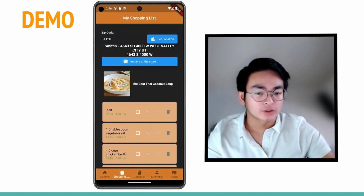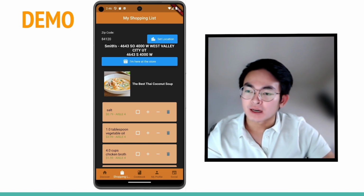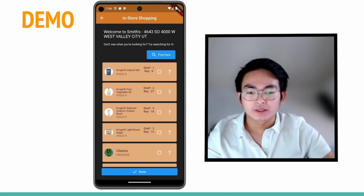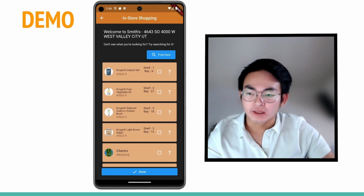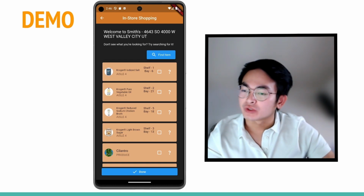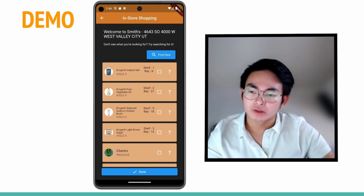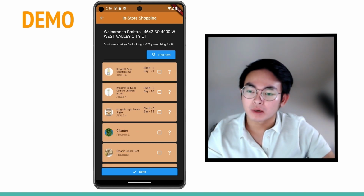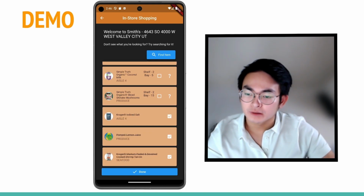Maybe the user prefers to shop in-store instead to save on delivery costs. So once arriving at the store, click on the I'm Here button. It will show a list of all the items at the store, showing important information like the aisle information, picture of the item, the shelf, the bay. So say you already grabbed your salt, you go ahead and hit that check box and it'll mark it as done. Say you also got your lemon juice, your shrimp tail.